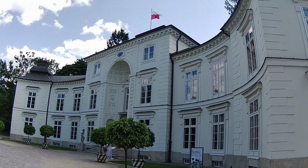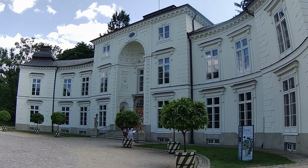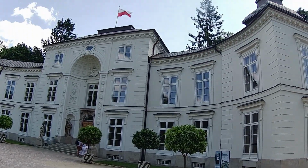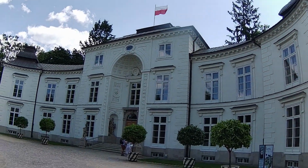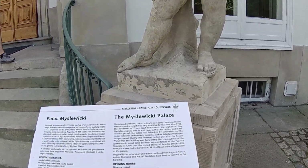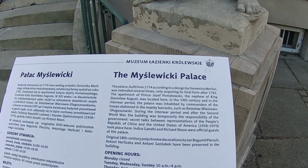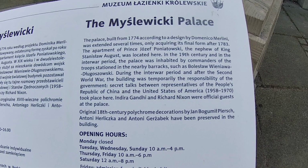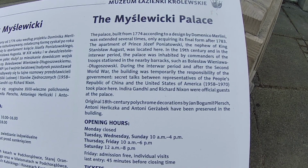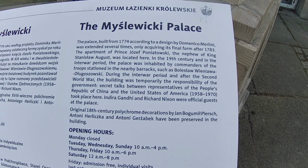Who can say? Let's have a look at this tricky to pronounce palace, as they all are, aren't they? Certainly a fine looking building, isn't it? Love the curve, the concave front. Super. Can't get it all in. Find out about the history of the place. The Myśliwicki Palace, built from 1774, according to a design by that man again, Domenico Merlini. Must have been a king's favourite, I think. It was extended several times, only acquiring its final form after 1783.